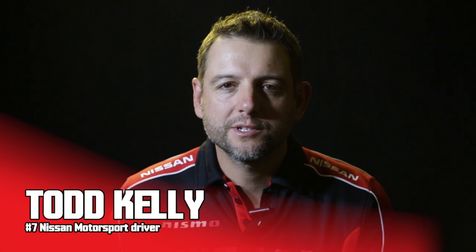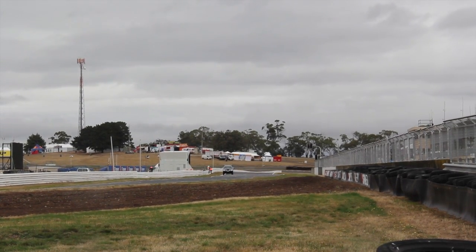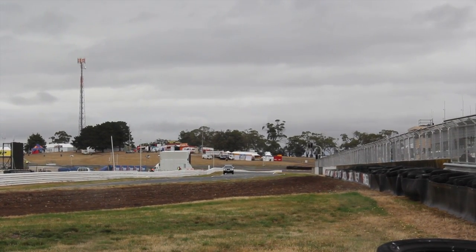I really enjoy the track at Symmons Plains. There's some good fast corners, some real drivers corners, especially that one as you come past the pit straight. And then you've got one of the most frustrating corners the series probably sees with the hairpin. There's not much to get that corner wrong and cost yourself a lot of time.